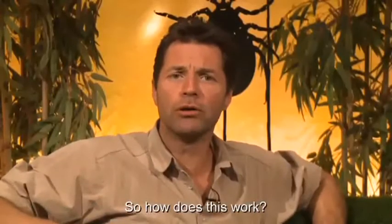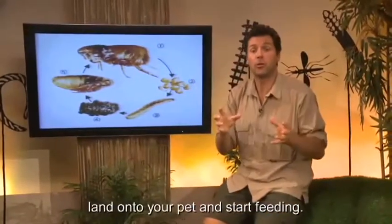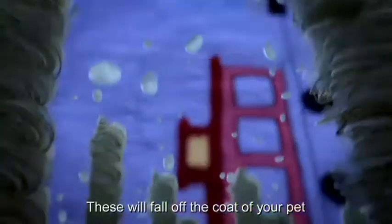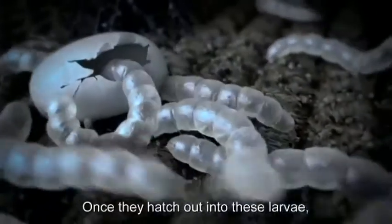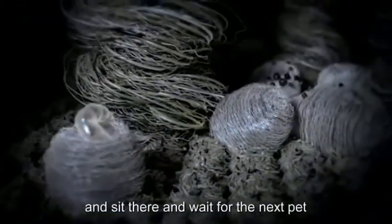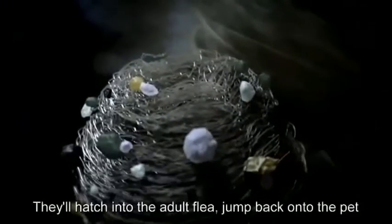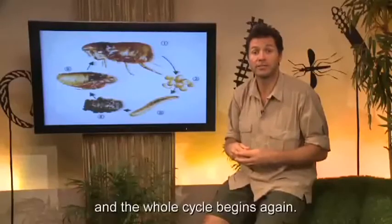So how does this work? Well, the adult flea will do a mighty leap and land onto your pet and start feeding. They'll then lay eggs. These will fall off the coat of your pet and into the environment. Once they hatch out into larvae, they will then turn into pupae and sit there and wait for the next pet or warm body to sit down. They'll hatch into the adult flea, jump back onto the pet, and the whole cycle begins again.